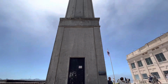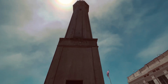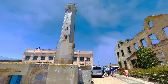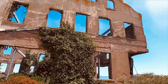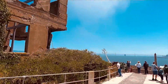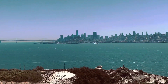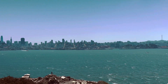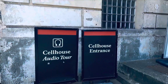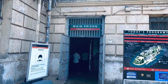The Alcatraz Island lighthouse was the first lighthouse on the west coast of the US. It rises into the sky at the southern end of the island. The main prison is the most important and famous block on Alcatraz Island.